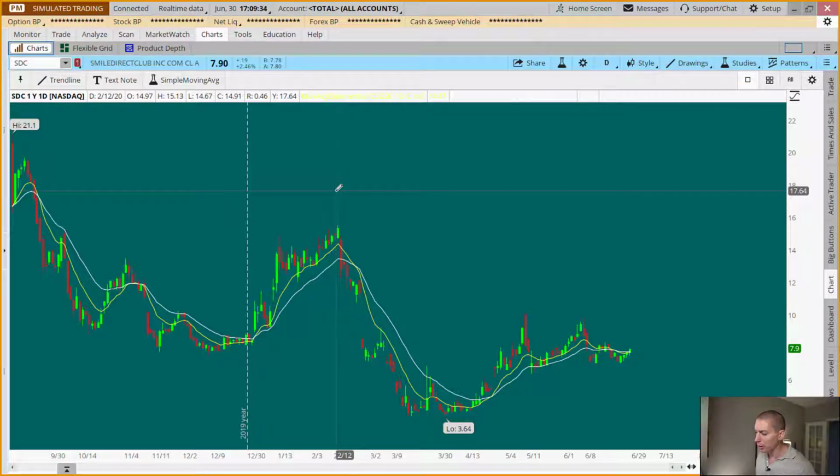So what I think is that we move higher from these levels. We hit that 10 level for sure, and we go from 8 to 10. That's $2 on a $7 stock, big gains in a short time frame. That's what we look for. Keep an eye on this one. Play it, keep a short stop.